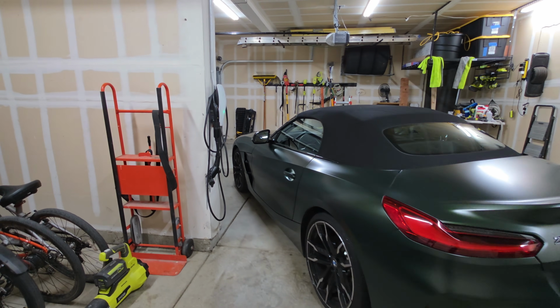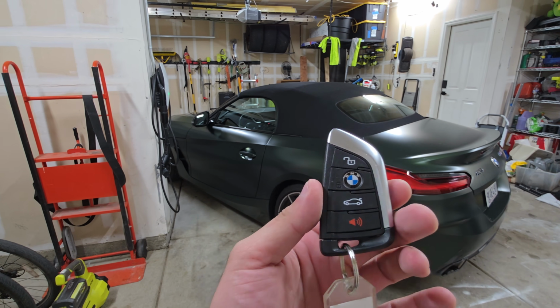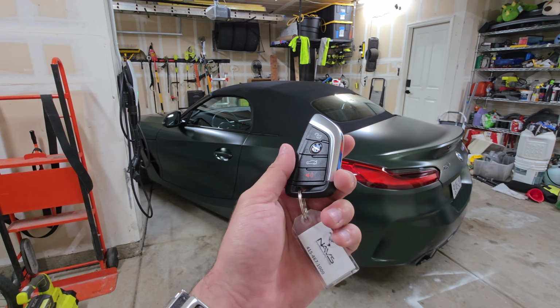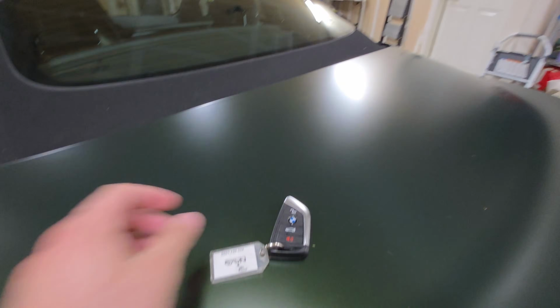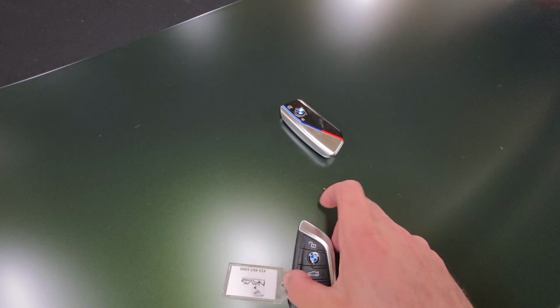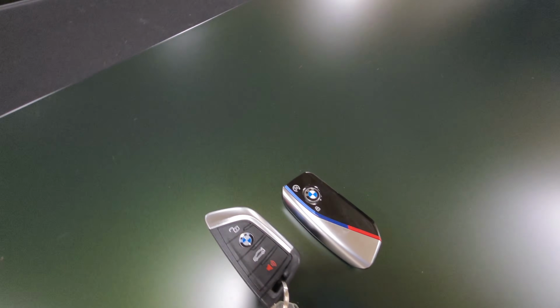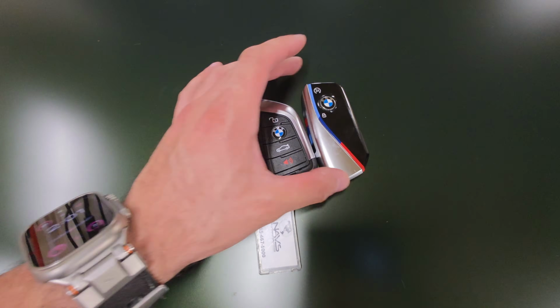Now, when it comes to the key fob, it is using BMW's older key fob that they have available in the market now. For 2025, this definitely does seem outdated, because here's my 2024 BMW key, and this is how they now look. Personally, it's kind of a shame that for a 2025 it's still using the old school BMW key fob, but it is a lot smaller than the new generation, that's for sure.